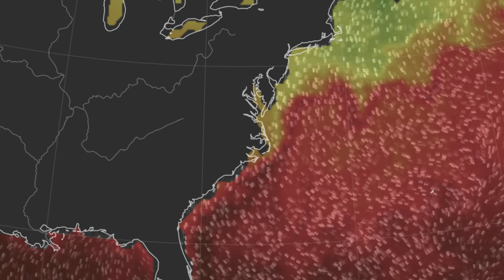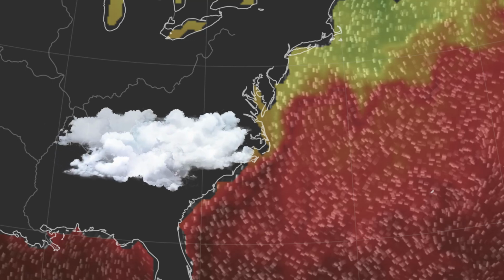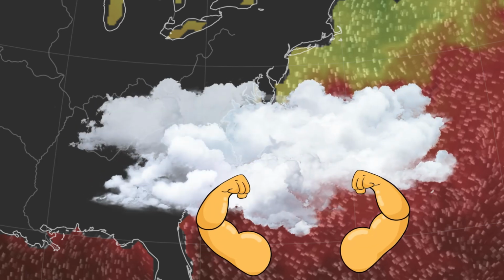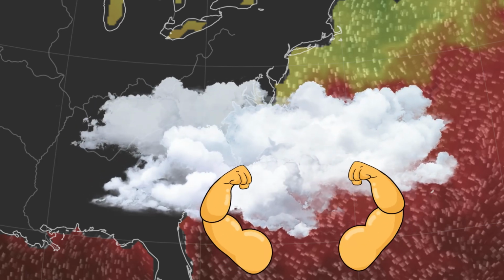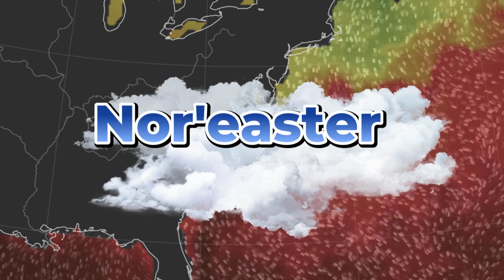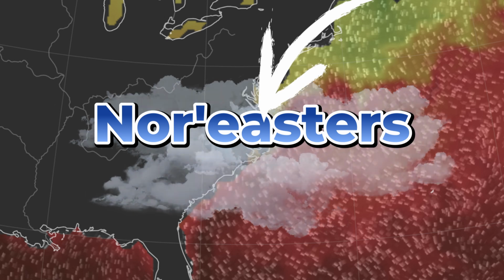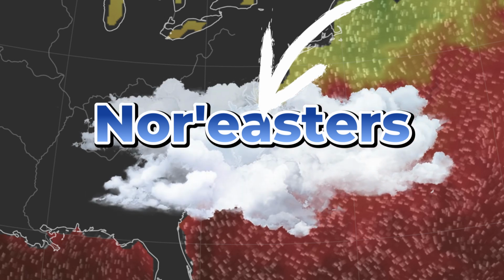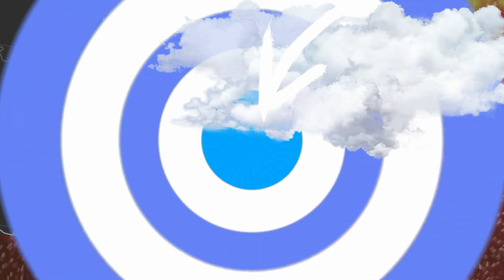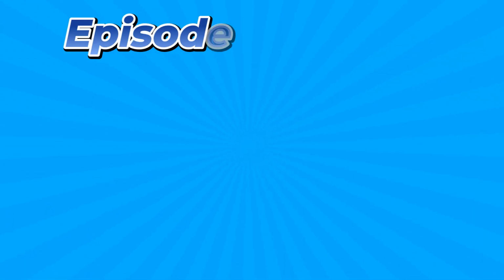Heading to the eastern seaboard of the U.S., mid-latitude cyclones become more complex with the introduction of the Atlantic Ocean. Here, they get a boost from the warmer ocean and become stronger. The name of them is what we call nor'easters, which get their name from the strong northeasterly winds that are often associated with these powerful storms as they affect the northeastern United States. These storms will be the focus of this week's episode.